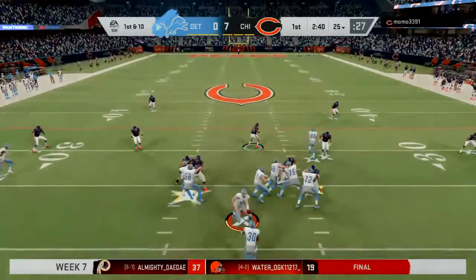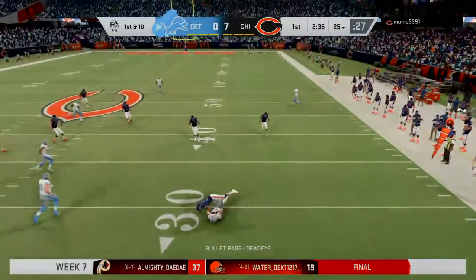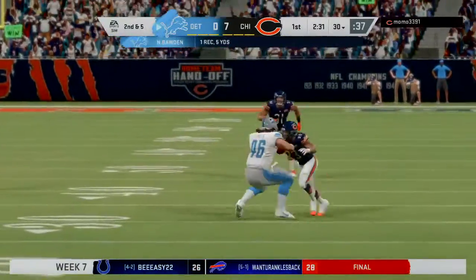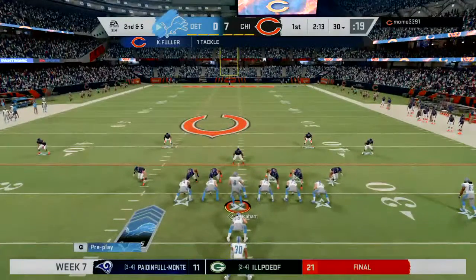Throwing on first down. Abraham. And he's going to drop this off to his fullback. And he'll get this from the 25 to the 30 for a pickup of 5. Ball on the 30. They'll come up with a 2nd and 5.